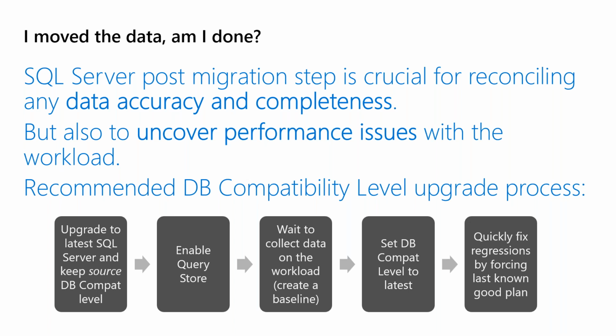It's fully supported. If it works for you, and because you only have the need to upgrade the engine, maybe leverage some scalability features in the engine itself, but you don't want to retest your application in any way, then you can stay running in the newer version of the engine, even Azure, keeping the same DB compat as your source system.